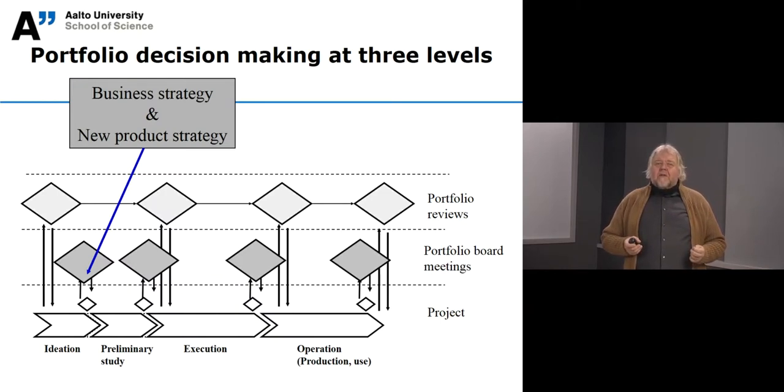Okay, an important issue in this picture is that there are arrows from the project up to the portfolio board meetings or portfolio reviews, and also arrows down, which means information flows, which are rather important. It's important that there is a certain maturity in managing projects in the firm, and certain information can be stored or collected from those projects so that we can build appropriate portfolio views about what projects we have and what their qualities are. Otherwise, it's rather impossible to make appropriate portfolio decisions.